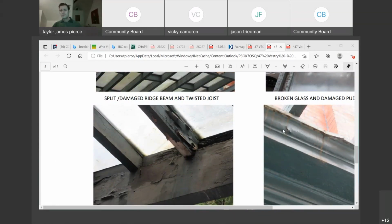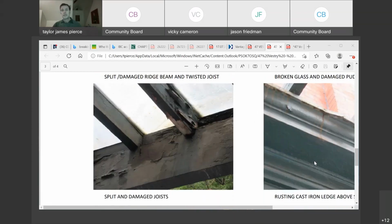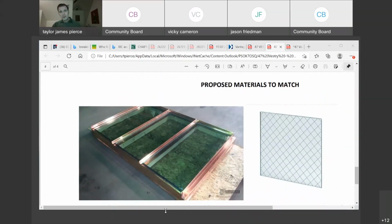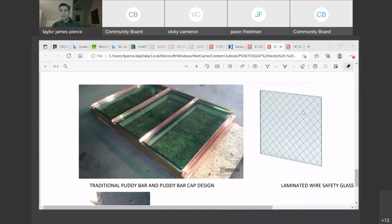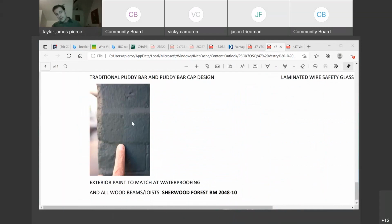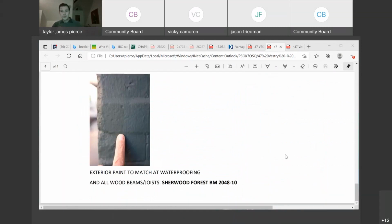The cast iron is starting to rust along the top, the skyward face, which is not uncommon for a 1915 building, over 100 years old. Cast iron needs some protection. Thankfully, it does not need any actual repairs, just additional protection. In essence, we are requesting to go back in with traditional copper putty bars and putty bar covers. It will be laminated safety glass, and there's a request that it go to wire safety glass. We're also going to repaint the entire wood framing of the awning, using Sherwood Forest, Benjamin Moore exterior paint, 100% acrylic.